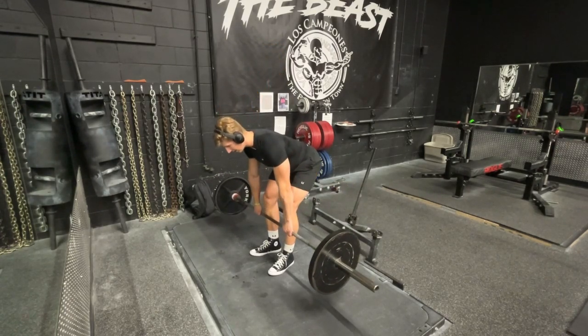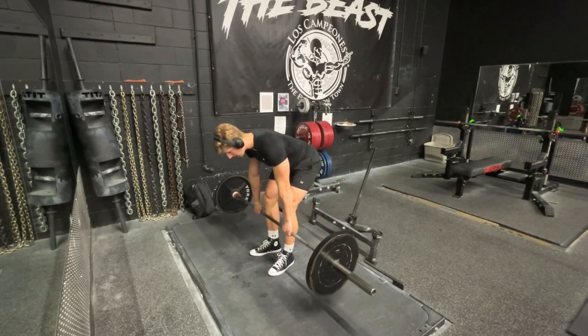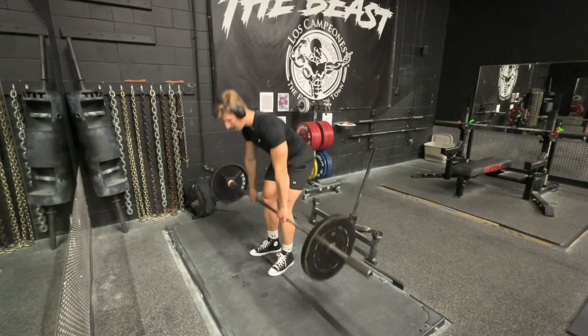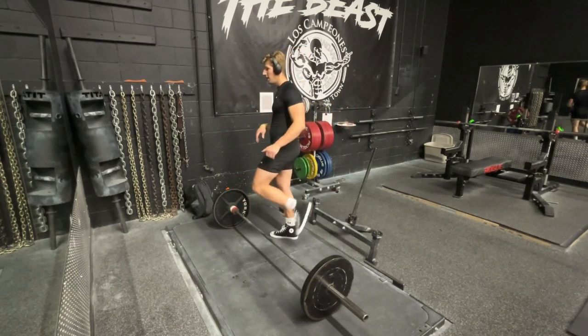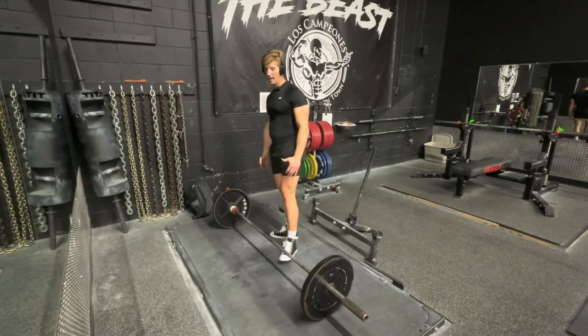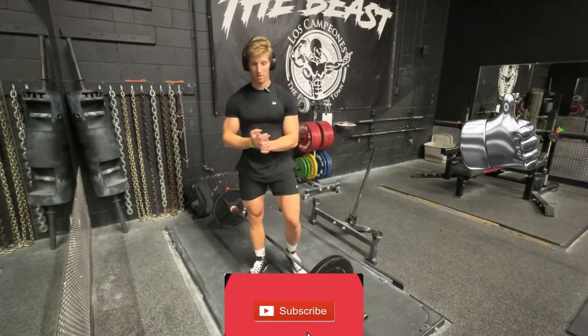So as long as you're hinging at the hip, like so, don't get too worried about which version you're doing and how optimal you're doing it, because you're going to grow the glutes, you're going to grow the hamstrings, either variation that you perform. And that is your RDL.